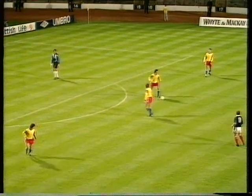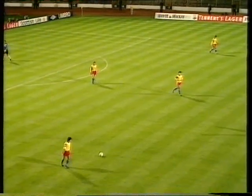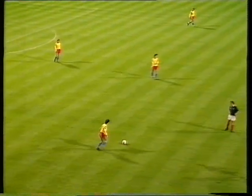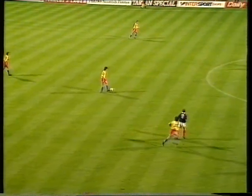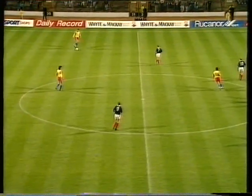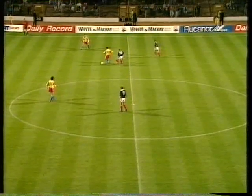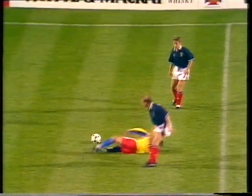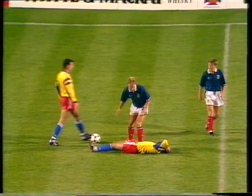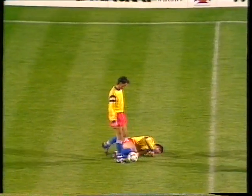Well, the Scotland coach Andy Roxburgh has expressed his concern historically about Scotland immediately after they score a goal. Sometimes there can be a lapse in concentration, so it's vital now that the Scots settle in here. They should be greatly encouraged by the fact that they are level against a very good side, and there's no question that that was a foul by McLeod on Hadji.